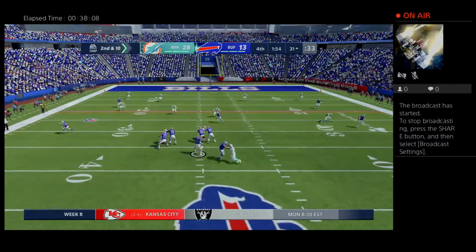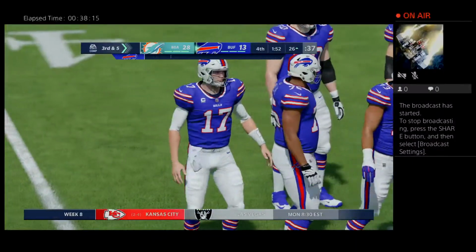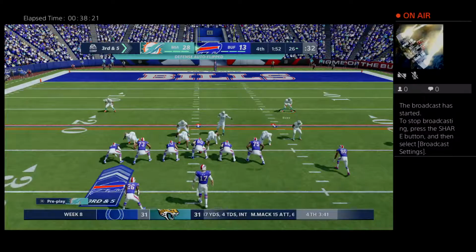Allen will try again on 2nd down. He's got Njoku, his big tight end. And he is out of bounds inside the 30. 5 yards. Now it's 3rd and 5. And on 3rd and 5, this will be the 8th play of the drive.